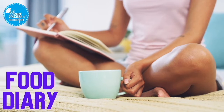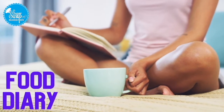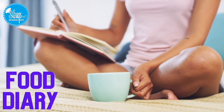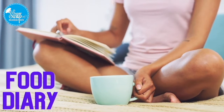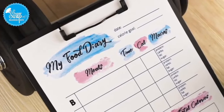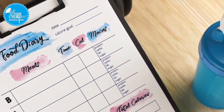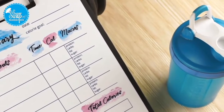Food diary. A food diary is a daily log of what you eat and drink each day. Keep your food diary with you throughout the day. If you want to keep track on paper, select a notebook that will fit in your purse, backpack or pocket so you can carry it with you at all times.